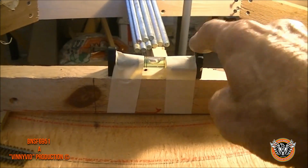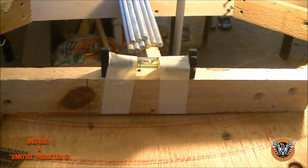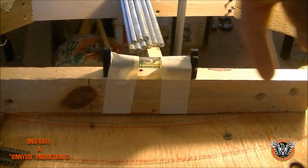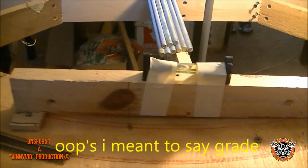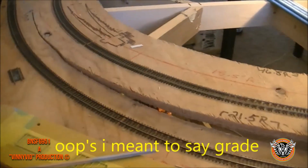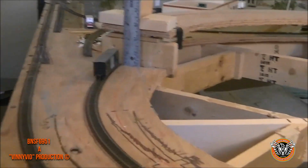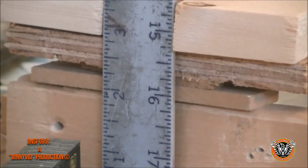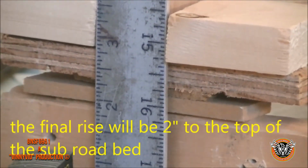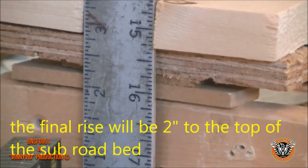This right here is just a line level. It works great for me, so basically I can take this and put it anywhere on the entire helix to see what my radius is. Now, the next thing, I want to move this over here a bit, and I want to show you that my total rise, if you look at the bottom of the sub-road bed, is about 2 1/4 inches. And if you look at the top, it's about 2 3/4 inches, and that's because I'm using 1/2 inch plywood.